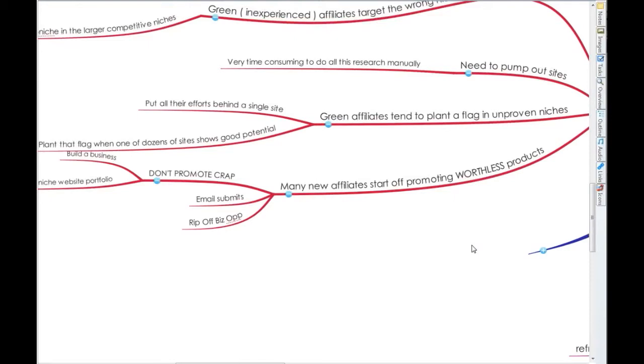It was very profitable, but when it came down to it, I wasn't building an asset, because I was really just pissing these people off, because they were getting spammed to high heaven. So that was one of the biggest mistakes I made coming into affiliate marketing, promoting a crap product like email submits.